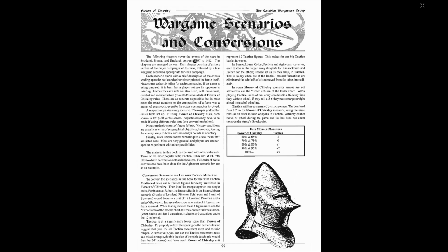Then you go to Wargame scenarios and conversion. This is a really, really good part of the book. Very helpful. Now, the book uses Flower of Chivalry rules and Tactica Medieval accordingly. So if you're a Tactica Medieval player, you can fight these battles immediately. It's already modified. Otherwise, I don't think it's a big problem to fight with any type of rules.